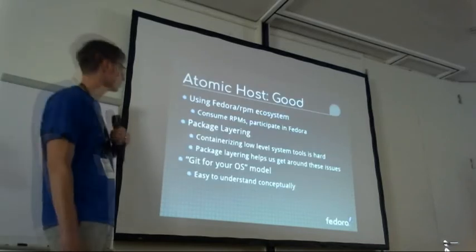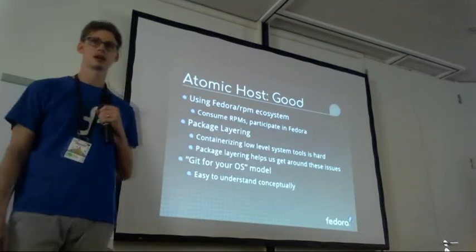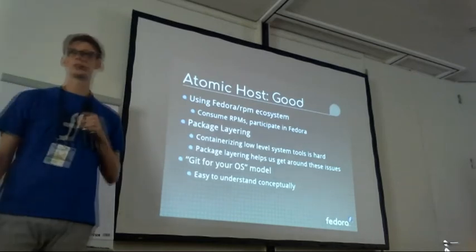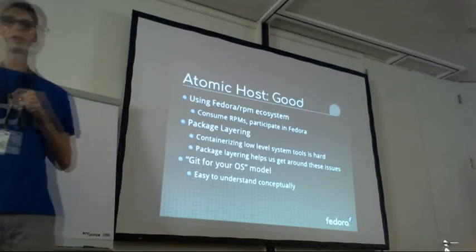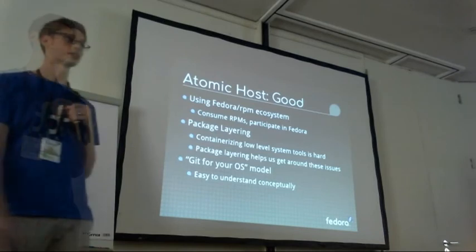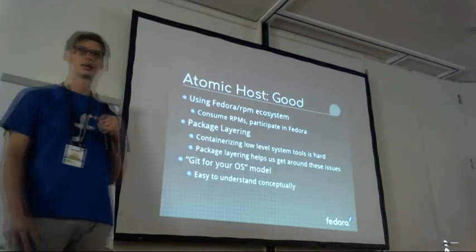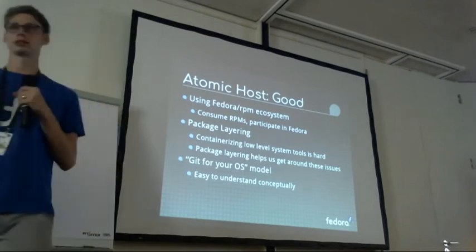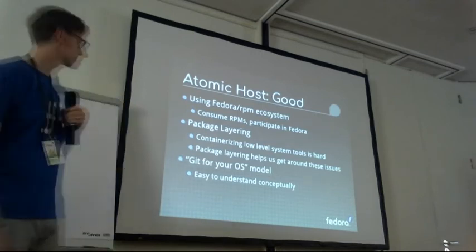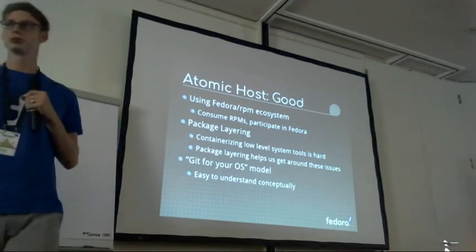So what worked well? I think using the Fedora slash RPM ecosystem has worked really well for the Atomic Host project, because essentially we get to reuse all the hard work that's done in Fedora and also contribute back. So if there's a bug in the kernel in Atomic Host, it's the same bug that's in the kernel in Fedora. So if we find a bug, we get it fixed. It helps everybody. If somebody else finds a bug in a Fedora workstation or whatnot and gets it fixed, it helps us. So that's really nice. Package layering has worked really nice. Obviously, containerizing low-level system tools is hard.